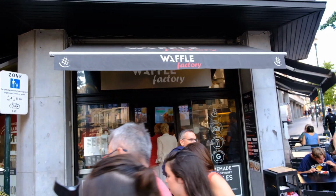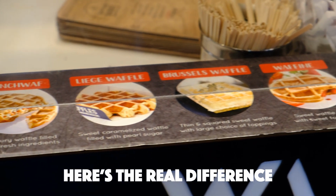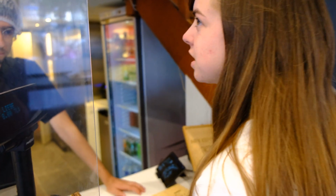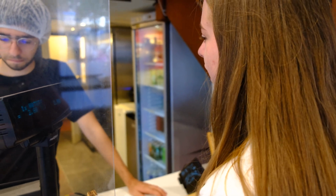I'm gonna get a waffle with Belgian dark chocolate and strawberries, I'm thinking. Then can I just get another Liege waffle with chocolate and strawberries?